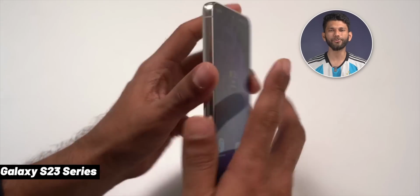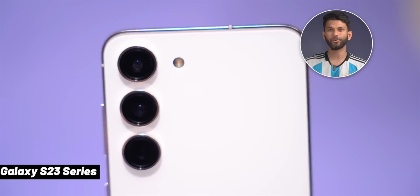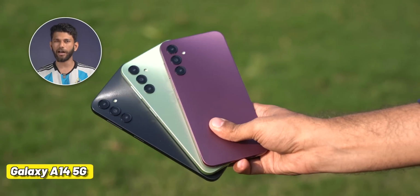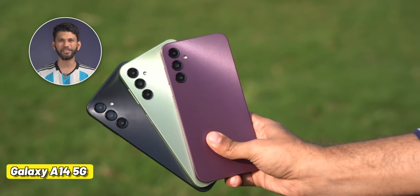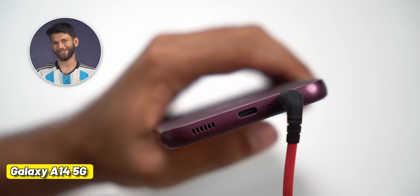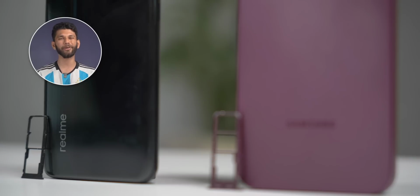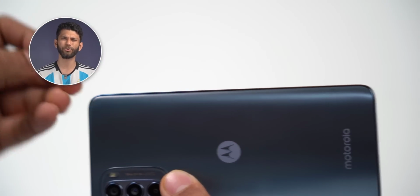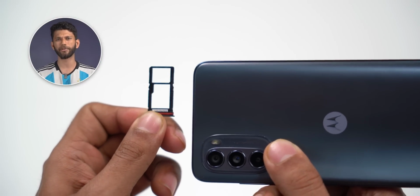Cringe. The point is, it looks very similar to the flagship S23 series, so we did a street interview and a lot of people thought that the phone is way costlier, like 20,000-25,000. It's all about the looks, I guess. You get a lot of funky colors like light green, dark red and black in the A14 5G, and since all of these are budget phones, you get a headphone jack on all these phones. You also have a dedicated micro SD card slot on Realme and Samsung. Motorola has this hybrid slot, so either 2 SIM cards or 1 SIM plus micro SD card.